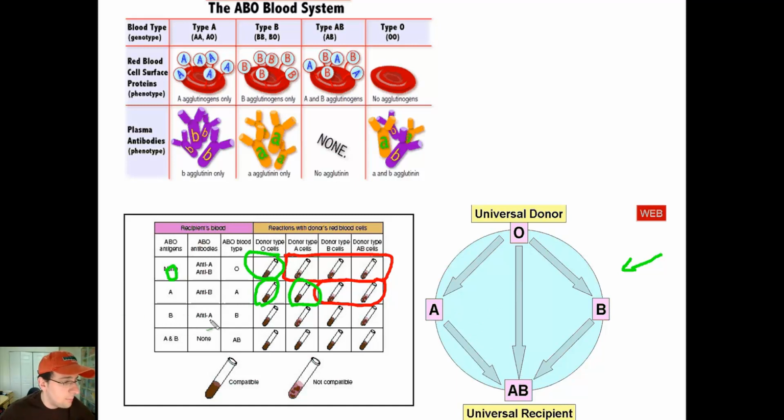So now the B type has B type antigens and therefore antibodies against the A type. So anything with the A type would cause a reaction with B type people. So the A type, which has the A protein, and the AB type, which also shows the A protein, will cause bad reactions. Meaning, again, the B type can only receive from itself or from O.